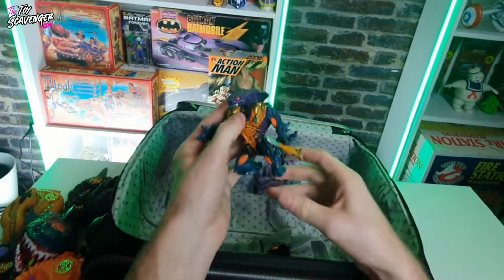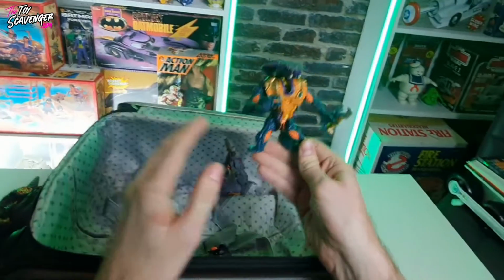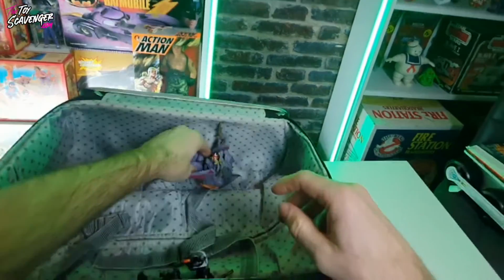The jaw opens up. That is cool. That would sit great in an action figure line, on your shelf as well. Really nice sculpt on that one. Next up is Mighty Max Shatters the Gargoyle.